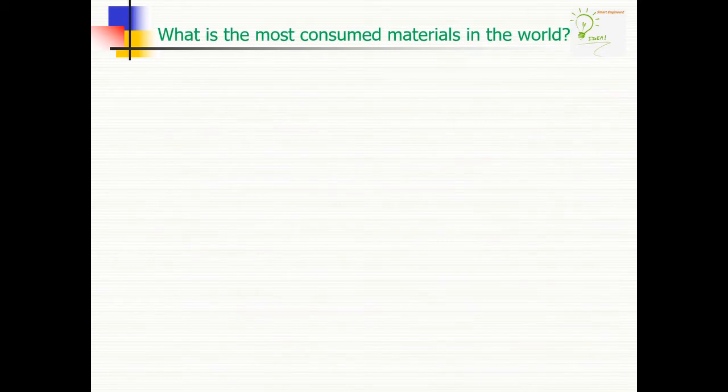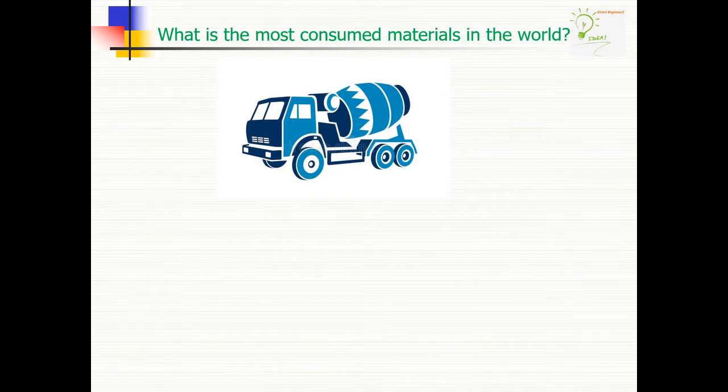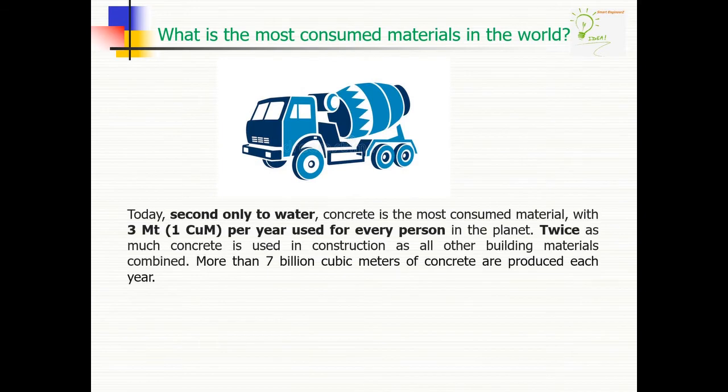Do you know what is the most consumed materials in the world? Yes, you will be surprised to note that second only to water, concrete is the most consumed materials. And we produce near about 3 metric ton, equivalent to 1 cubic meter per year per person in this planet. For construction and building industry, if we club together all materials we require, concrete is as twice in volume.